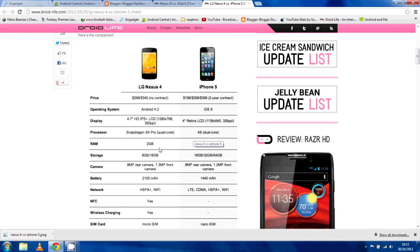RAM, 2GB of RAM on the LG Nexus 4. That's really nice for Android. I think it needs it. iPhone 5 gets 1GB of RAM. Again, iOS isn't as RAM heavy, so it doesn't really need it. So it's better to have 2 gigs.